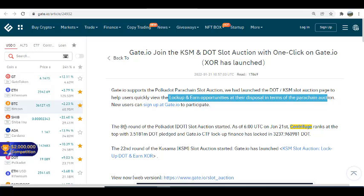The eighth round of the Polkadot DOT Slot Auction has started now, and it is continuously working. As you can see, it started from 6:00 UTC on the 21st of January. Centrifuge ranks at the top with 3.5181 million DOT placed, and the Gate.io CTF Lock of Finance has locked 3,237.96098 DOT. The 22nd round of the Kusama slot auction has also started.